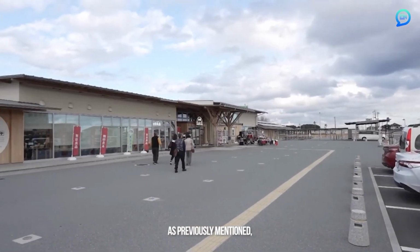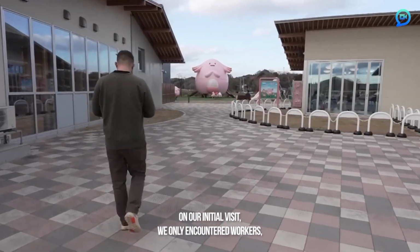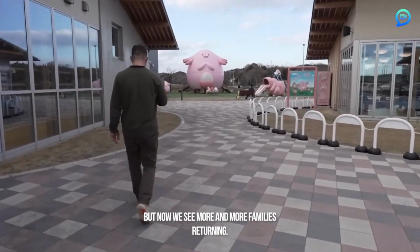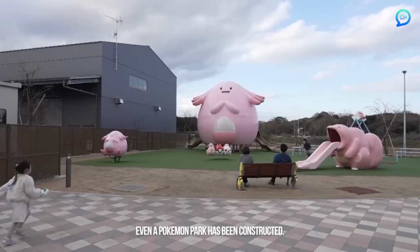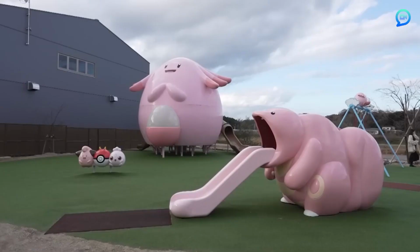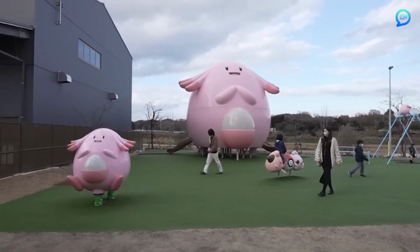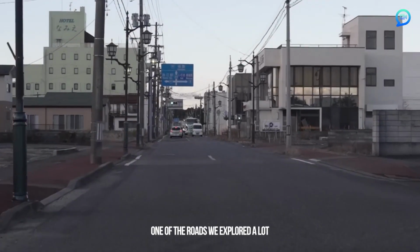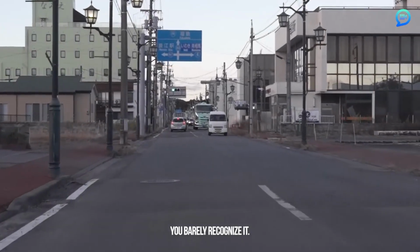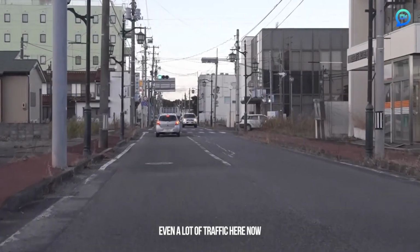As previously mentioned, many towns in the area have been repopulated. On our initial visit, we only encountered workers. But now we see more and more families returning. Even a Pokemon park has been constructed. One of the roads we explored a lot. A few years later, you barely recognize it. Even a lot of traffic here now.